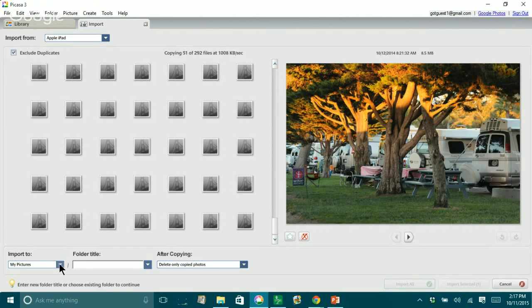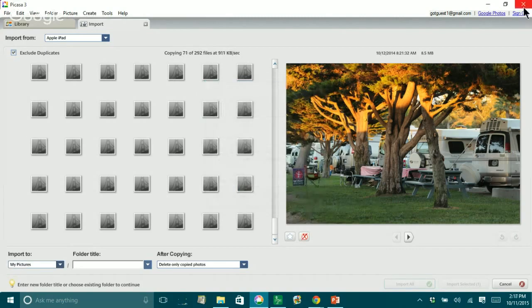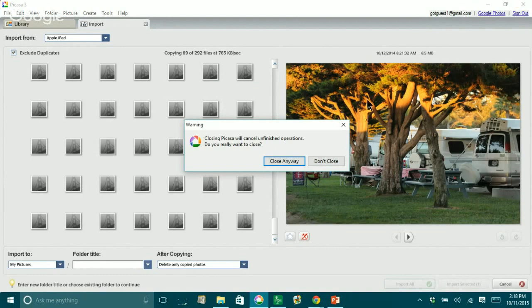But I could. I mean, I could go into here and tell it that I want to copy it to the Seagate. Just want to make sure that you do know that. If you use Picasa, that's a fine way to go. It's just going to take a while before it's ready.